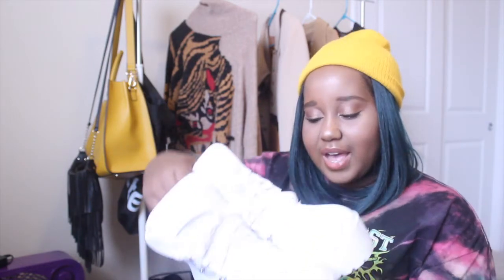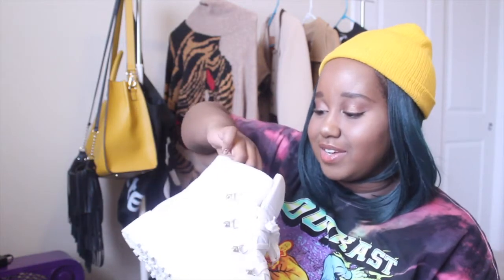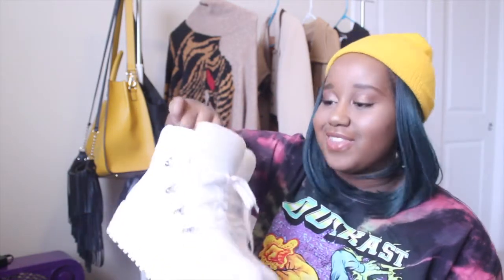Low-key, I could probably wear it with the outfit I'm wearing right now because they're white, so they can go with about anything I put my little heart and mind to. So yeah, I'm really excited for these shoes. They're very cute. They're very on trend. And they're platforms. I'm a fan of platform shoes, I guess. But yes, I'm digging these shoes and I cannot wait to rock them. They're definitely gonna get worn the hell out of this season.